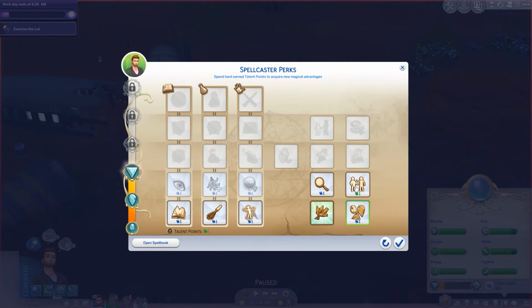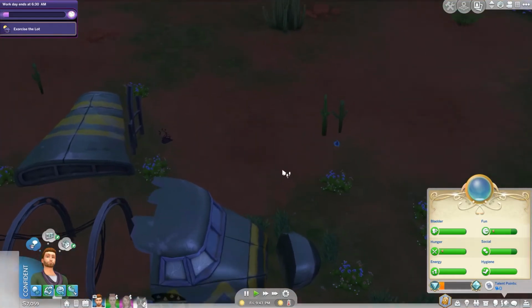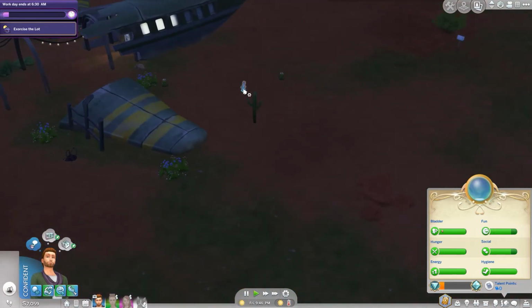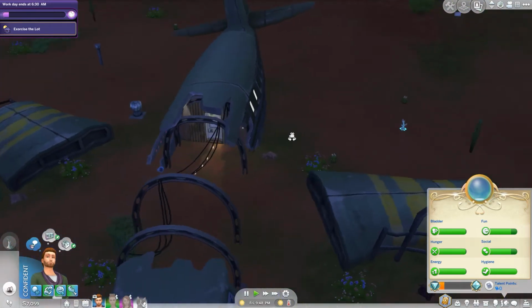So we're going to get this experimenter and spellcaster socialite. This is what I normally get, but I think because they had no money, I got the incredible forager. It helped them at the beginning when they were starting. It probably would be good if you were trying to get complete collections, because you get more things. But now I got to figure out how you get into this place, I assume.